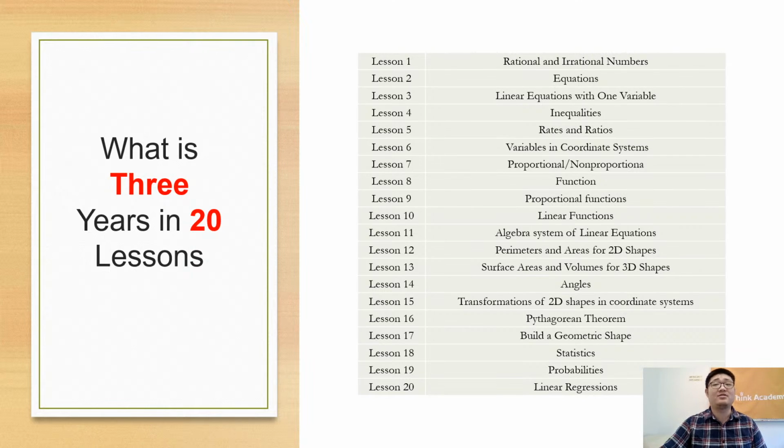And if you look at some of these contents, you will find those in Intro to Algebra 1, which is a path from pre-algebra to algebra.